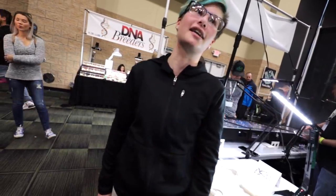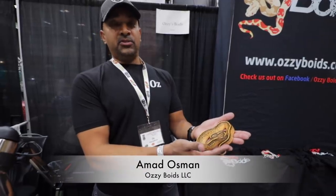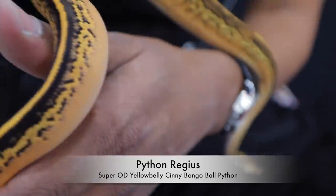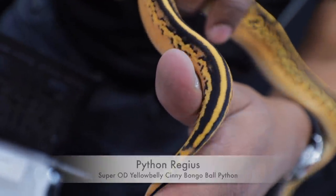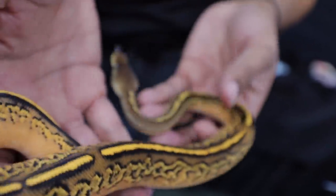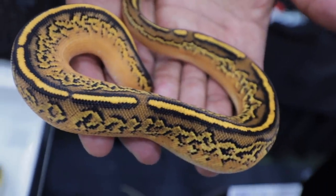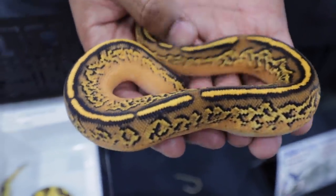I really was doubting I was gonna make it to this expo because it was homecoming week at school. This snake right here is a super orange dream yellow belly Cinibongo. So it's one of the coolest snakes that I produced this year. It's a really nice combo, really nice side pattern, and just pretty excited about this orange dream bongo project. One of the favorites from the show this weekend.